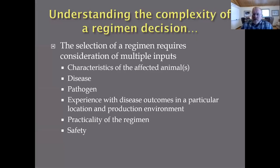So the selection of a regimen requires consideration of all these inputs. So the affected animals and how quickly you're interacting, the practicality of the regimen. We know that there's some that don't syringe as well in cold weather as others. We know there's some that have really high injection volumes versus others, which may be part of the decision process on what we want to use. The disease, and we have some diseases that can have multiple different pathogens with different characteristics and different reactions to different antibiotics. And it takes that type of knowledge of what's specifically going on with your disease challenge to really get in there and lay out which antibiotic makes the most sense.